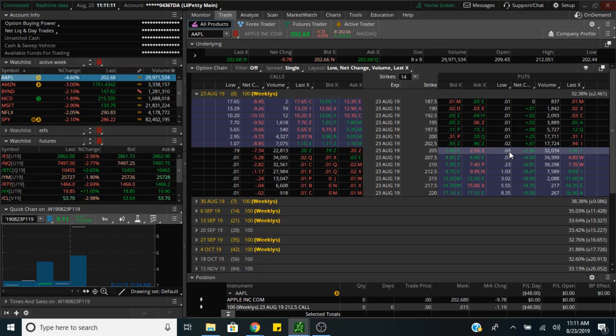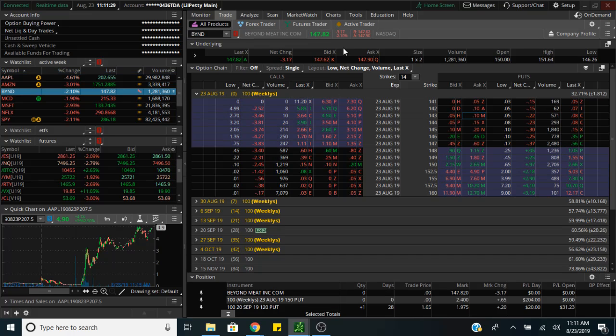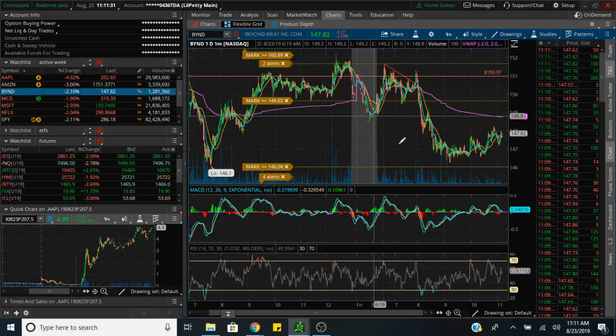Look, these were 4 cents, 20. So these were $1. These two tens were 23 cents. Now they're trading at $7. These ones were 7. They're trading at, you know. So this was actually the trade right here. Boom, was the put on Apple. That one went crazy. BYND was actually still a good trade, but it wasn't as good as Apple.